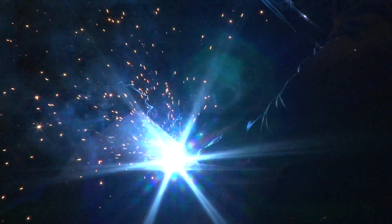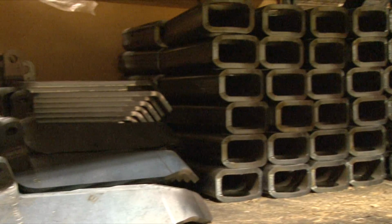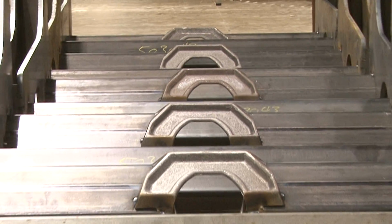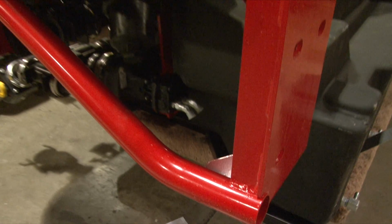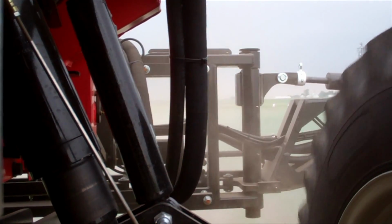The focus of our fabrication department is building a high-quality part utilizing the skills of our workers. The parts are ordered, pre-cut or pre-bent, and then welded into an assembly. Once the assemblies are finished, they are sent out to be sandblasted and powder coat painted, ensuring a high-quality, long-lasting finish that stands the test of time against some of the corrosive chemicals the sprayer's surface encounters.